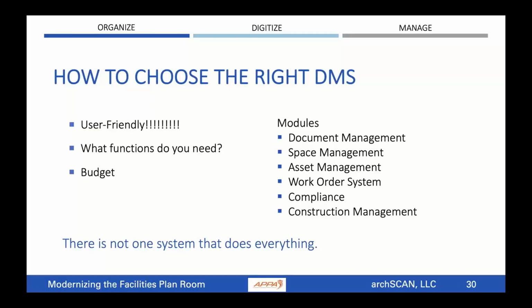Most facilities departments need somewhere to put their documents. They might need a program that does space management so they can manage their spaces. They might need software that helps them manage their assets. You'll need a work order system, maybe another system to manage compliance documents. And you might have yet another system that does construction management. I think it's okay to have more than one system to do these things, as long as each system does what it does really, really well and is user-friendly.